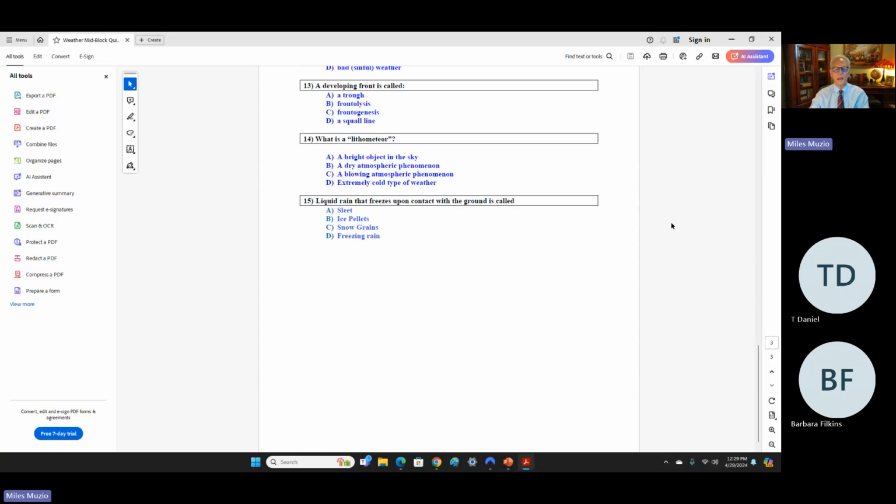What is a lithometeor? A lithometeor is simply a dry atmospheric phenomenon. Haze, dust, blowing dust, smoke, things like that. Those are all lithometeors, coming from the Greek word litho, which means earth.